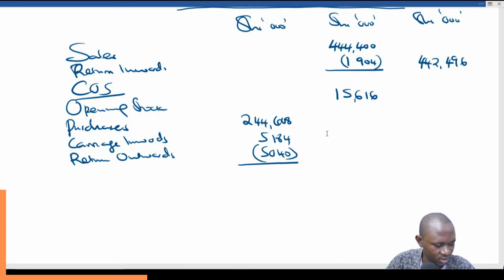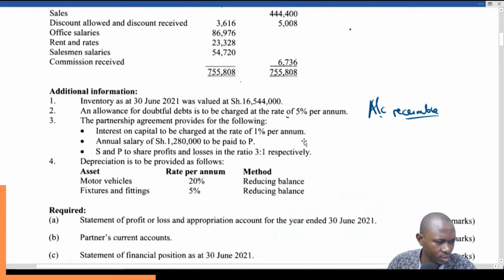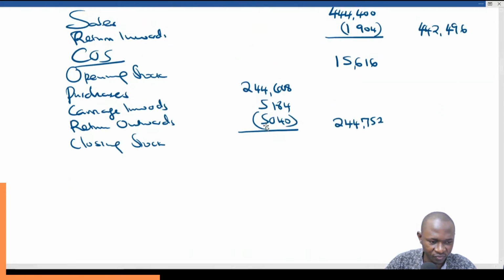So this is 244,608 plus 5,184 minus 5,040. That gives us 244,752. Then we less the closing stock. And the closing stock, we go back to the question. Closing stock from the question is 16,544. I told you the cost of sales is simply opening stock plus purchases minus closing stock. So that's what you're supposed to do.